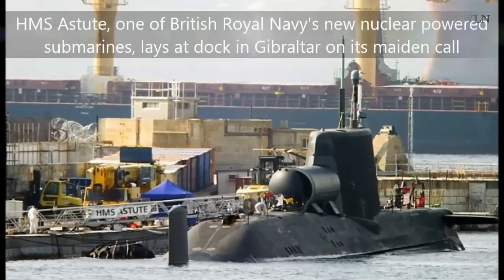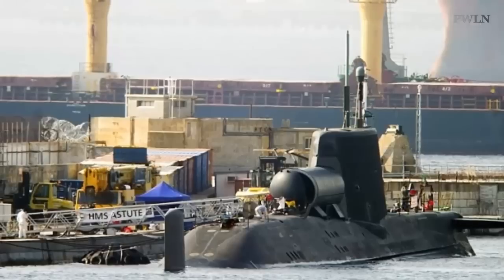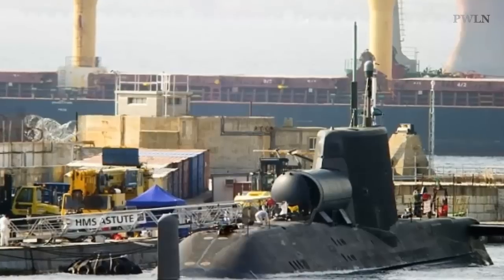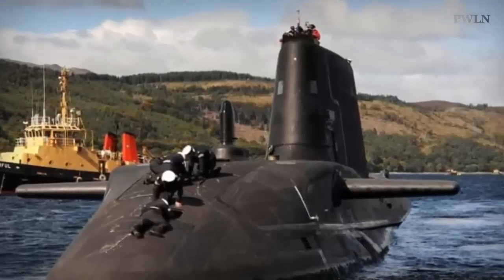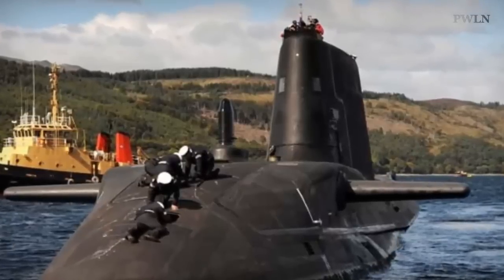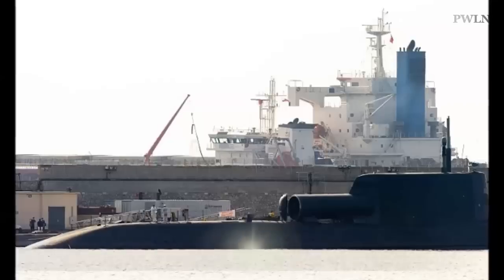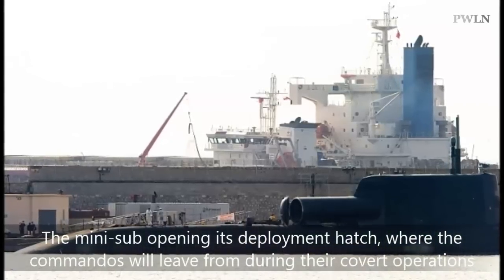The pod can be seen attached to the topside of the nuclear submarine, the HMS Astute, currently off the coast of Gibraltar. In a covert attack, the secret submarine pod will detach from the HMS Astute and head to its destination, absorbing sonar on the way to evade detection. The pod will be in use by Special Boat Service commandos in their covert operations, and the miniature submarine will likely make their activities hard to predict or anticipate.